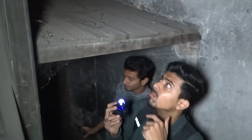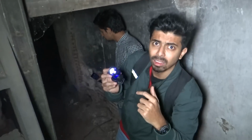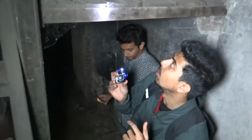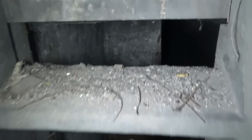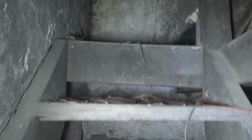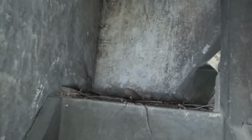Look at this door. Are the stairs even strong? Yeah. Strong. Let's go ahead. Guys, this is so creepy. Come on. I am scared looking at this. Be careful, Kunal. Yes. Be careful, alright? Take care of me.